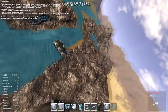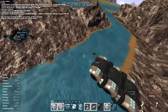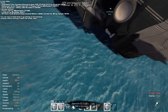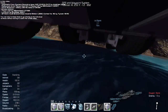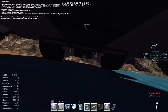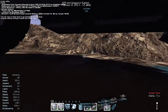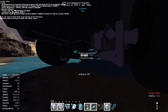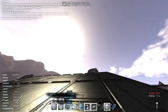But then again, EctoSage built this Lo-Rover sort of blind. In the video that he showcased the Lo-Rover in, it was on flat ground, so he didn't really have that many challenges to overcome. Whatever the problem is, I'm sure he will work it out before planets are a thing, and it will really be worthy of the EctoSage name.